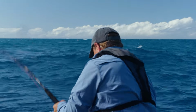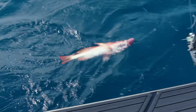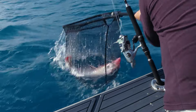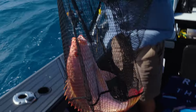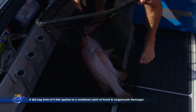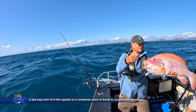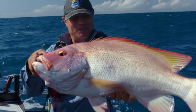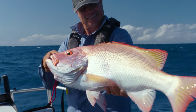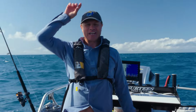There we go. Looks like the right colour. It is the right colour. Woohoo! Oh, need that net. Here we go. Yeah. All right. Woo! That's a nice one. They call them red Jew, some of the locals up this way, but they're a largemouth Nannygai. Here we go, look at that. Woohoo! They are an impressive fish. Good stuff. Yeah, thanks, Dino.